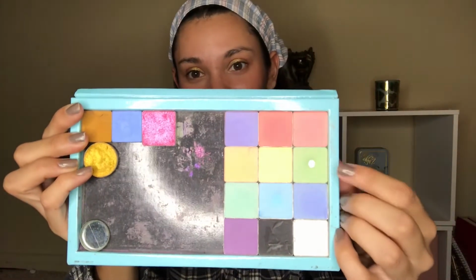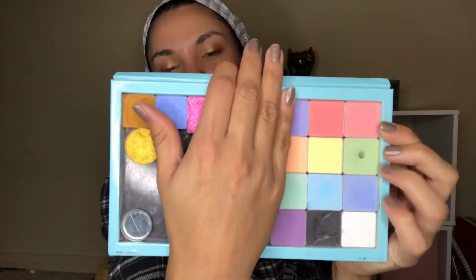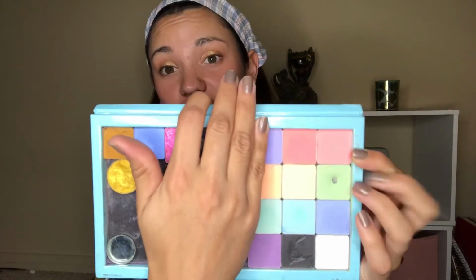As you can see, I did hit a pretty big pan actually with this one. It's super pretty and it's super fun to use, and I think that the fact that I've been reaching for it even after I hit such a huge pan just goes to show how great of a shadow it is. These shadows don't last very long, but honestly they're so pretty that I don't really mind. I'm sure one day I will want to get a higher quality pastel palette, but for right now it works just fine for me.